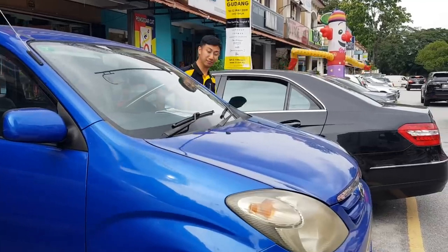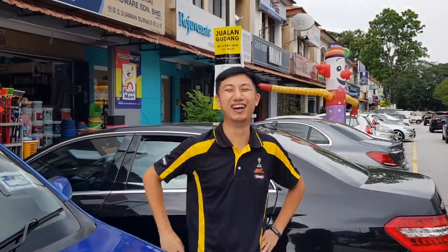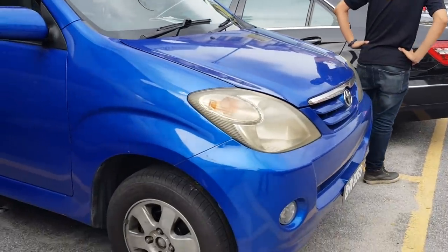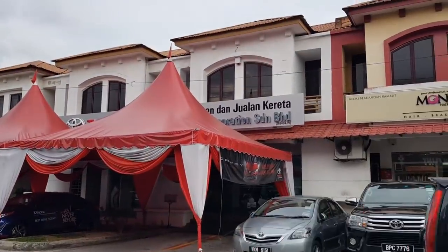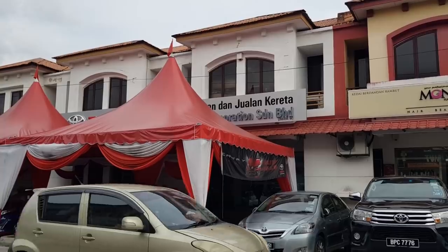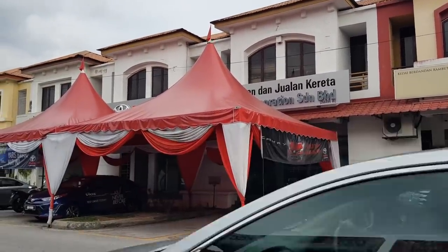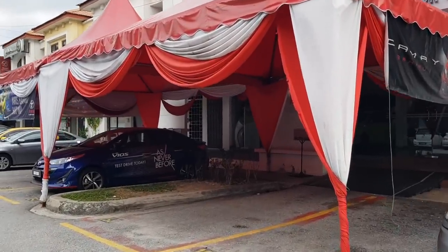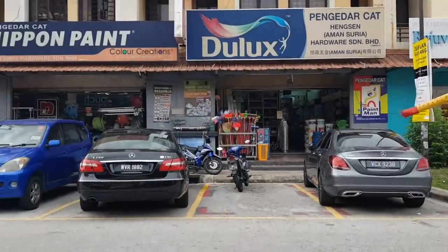Hi everybody, here's my buddy, Mr. Sim from iGarage, and we've just stepped out of this little car and we are now at Amansuria at the United Star Corporation, your friendly Toyota dealership, and we're going to walk in here. Now I'm going to turn the camera around. Okay, we stop here, Mr. Sim. Turn around and let the people see where we've come in.